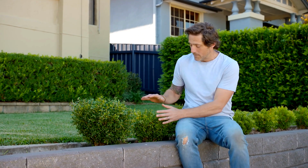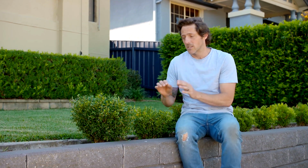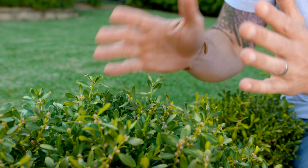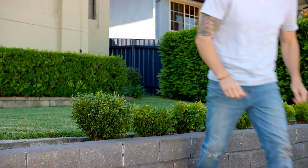Buxus is one of the most popular plants for hedging, and it's really easy to see why. You can keep it quite small, or you can let it get a little bit larger. The thing that makes it so great is its growth habit. Now, the leaves grow really closely together, so when you prune it to a shape, it becomes really dense, and you get a nice, solid-looking hedge.